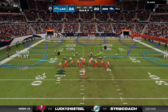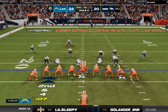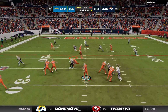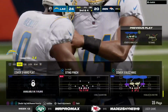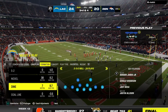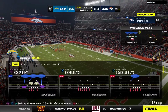So 2nd and 4 from the 22. Back to throw. Sullivan firing quickly, but it's incomplete. Fair to say, hasn't been his best game throwing the football, but also not getting a lot of help out there either. Yeah, you nailed it pretty well. He's got to throw it better, got to get more help. Obviously one that should have been caught. They've got to find a way to bring those two elements together so they can make some progress in this one.